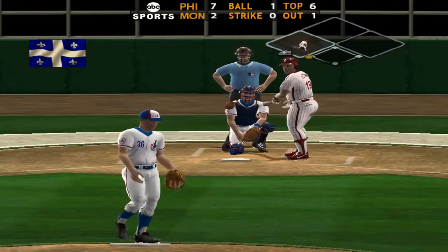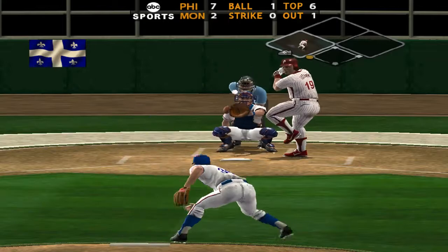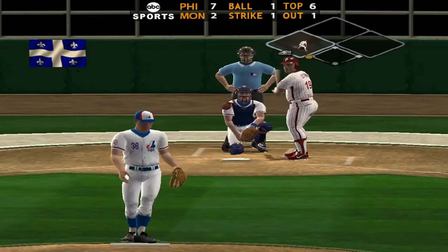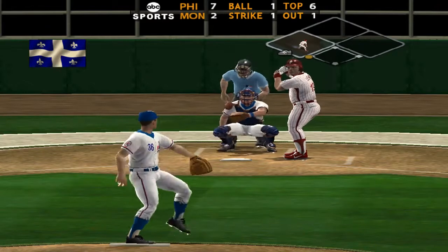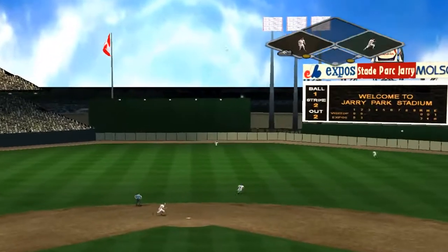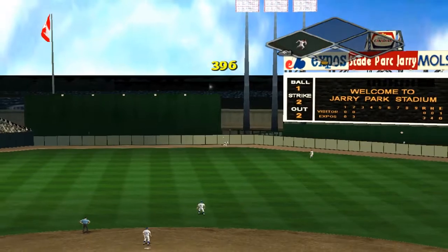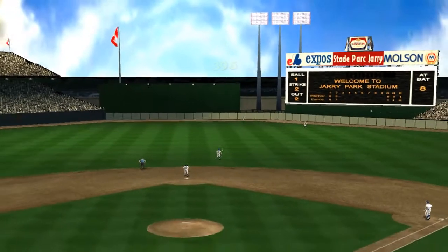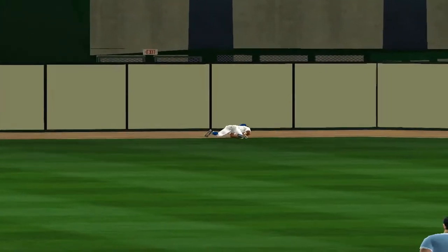He's got a good eye up there at the plate. Fly ball. Should score. Swing and a miss. Strike. Right down the pike. Hit to center field. Dives and makes the catch. A runner crosses home plate. Picks up a sac fly and an RBI.